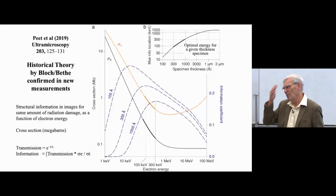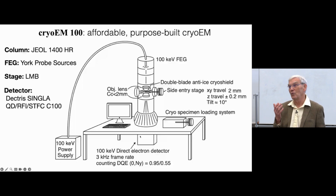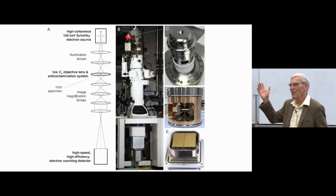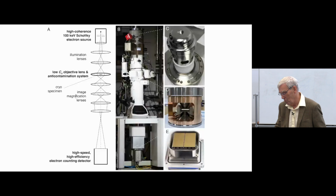And so then the companies said, oh, well, do we really have to make... anyway, they're sort of moving in the right direction, but not fast enough. So we got a grant from the Wellcome Trust, and this was the plan: a gel microscope column that costs about £200,000, a York Probe Sources field emission gun, similar, and a Dexterous detector, similar, with side entry stages. And we built this microscope, and then Mohammed just told me in the pre-talk drinks that this paper, this is figure 1 in the paper, is now just accepted in PNAS, so you can look it up in a few weeks. But anyway, it has the gel column, the York Probe Sources field emission gun, and the Dexterous detector.